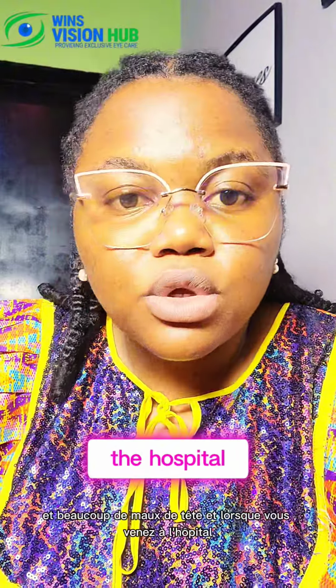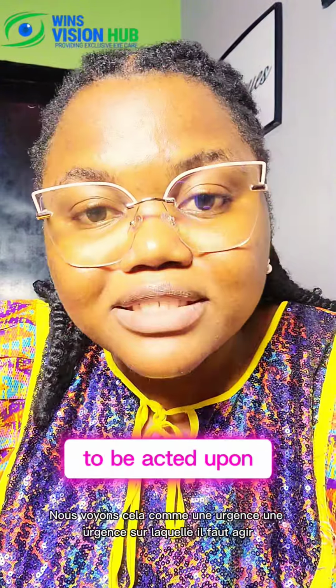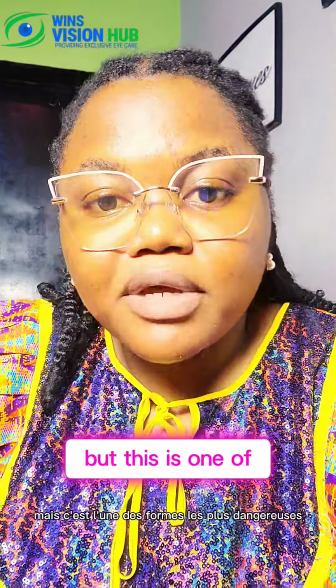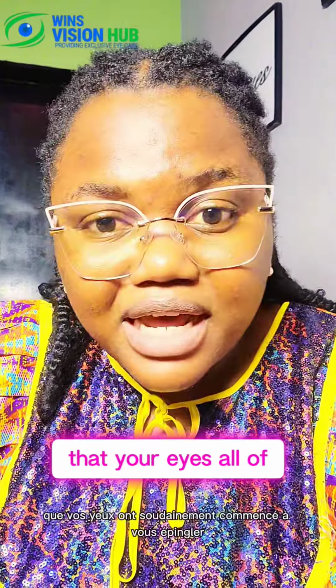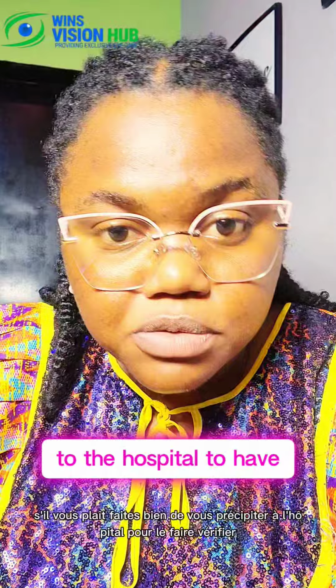And when you come to the hospital, we see it as an emergency. It has to be acted upon as soon as possible. Like I mentioned, this is not very common, but this is one of the most dangerous forms of glaucoma. So if you have ever noticed that your eyes all of a sudden just started paining you, please do not hesitate to rush to the hospital to have it checked.